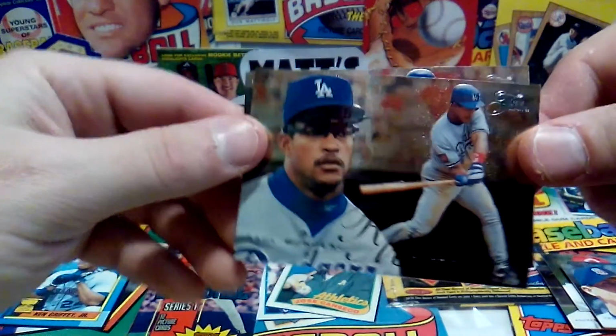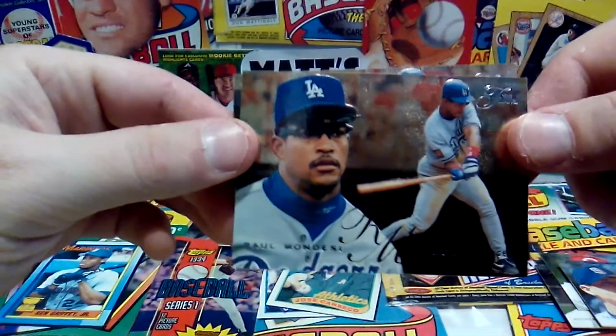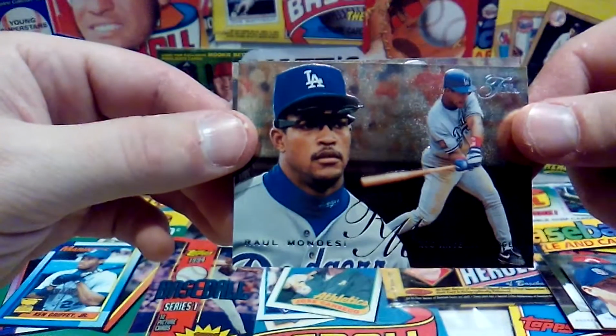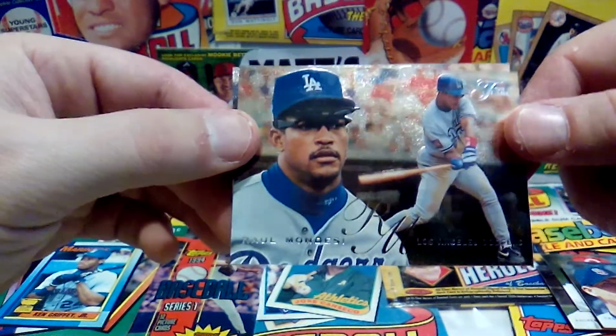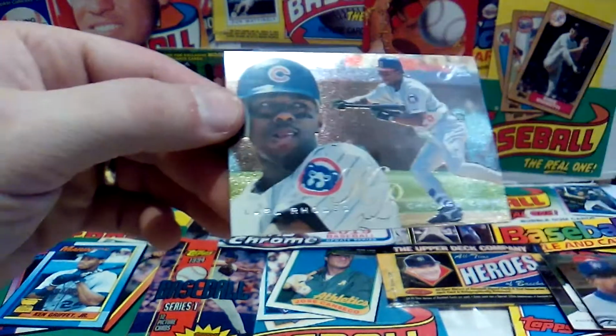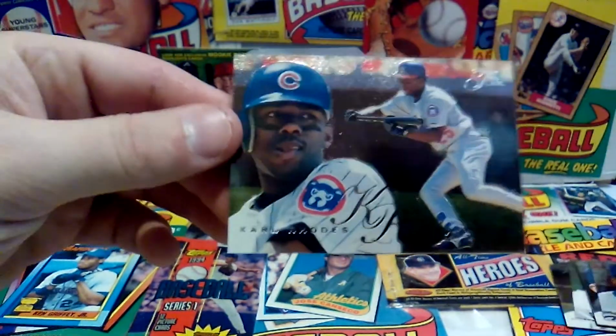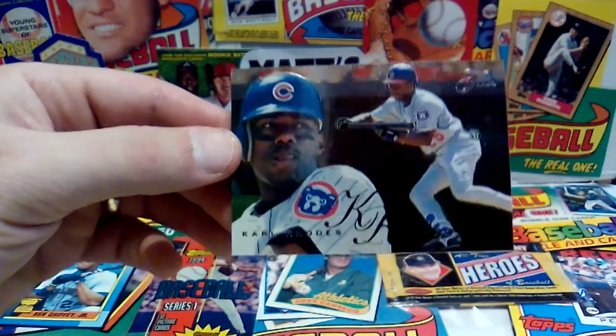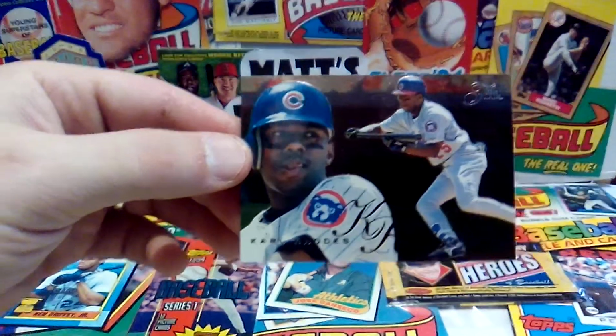Raul Mondesi won the Rookie of the Year for the Dodgers in '94 when they had a string of consecutive Rookies of the Year. Eric Karros, Piazza, Mondesi, and Karl Rhodes, very hyped but quickly to flame out prospect. I think he might be the owner of about 10 career home runs.